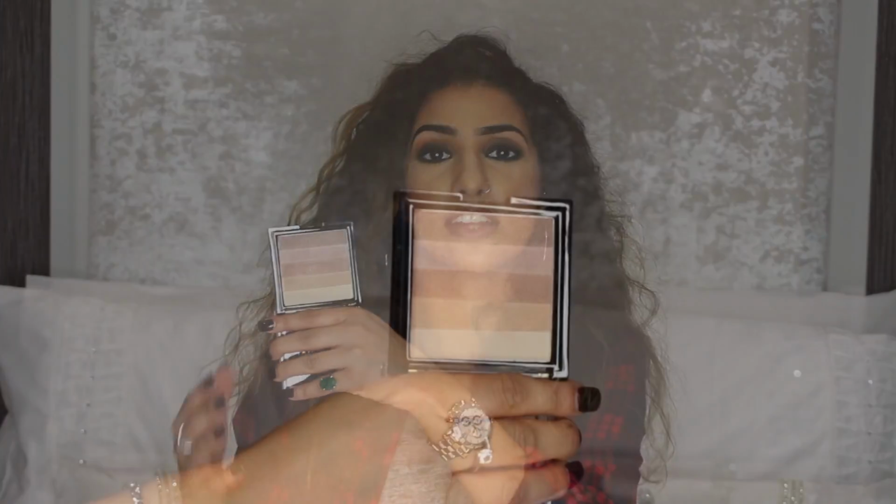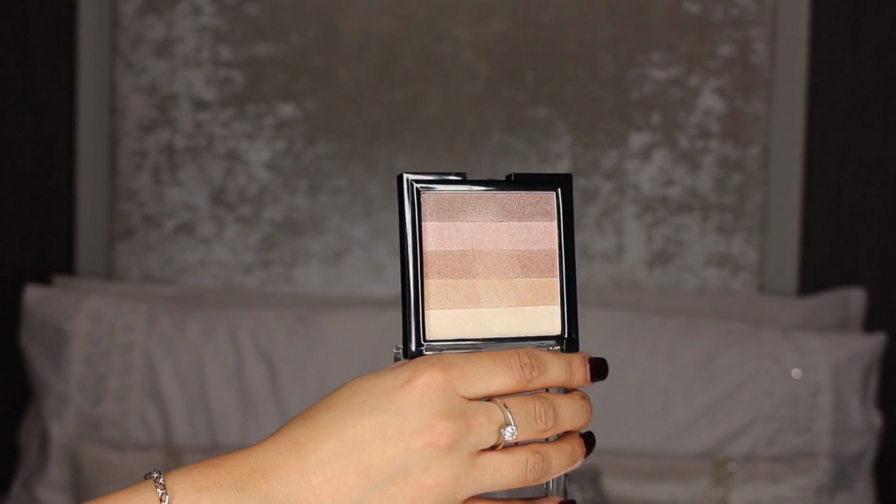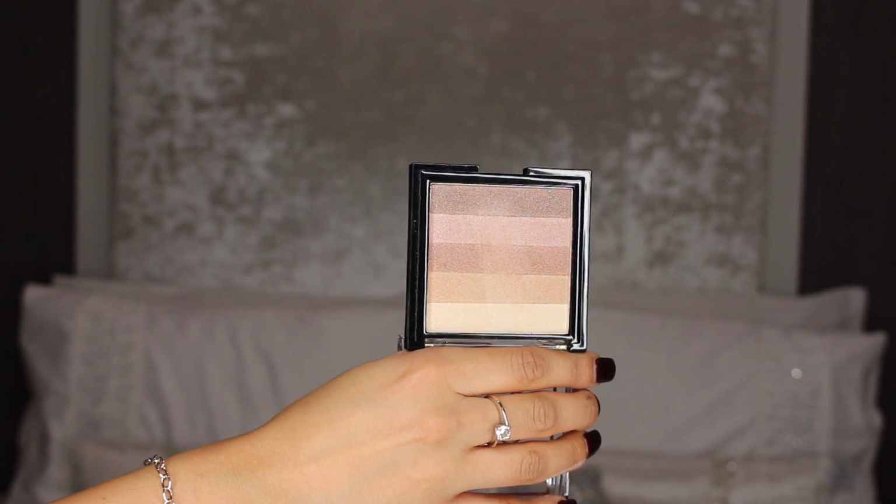So recently it turns out I can't do a favourites video without talking about a highlighter, because I'm obsessed. So my favourite highlighter at the moment is this Gorgeous Glow Collection highlighter, which I also have used in a previous tutorial, so you guys have seen all of this stuff. This is called a bronzing block. This is a bronzing block from Collection, and I just think it is so smooth and creamy.